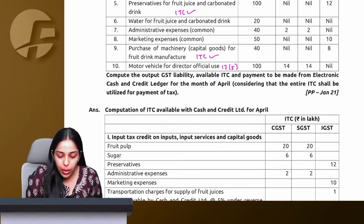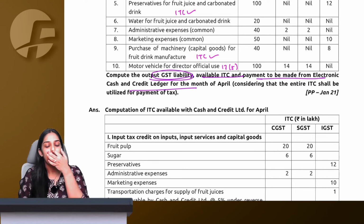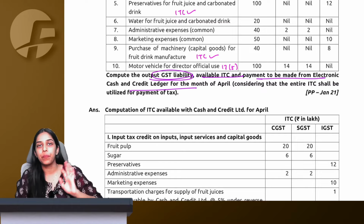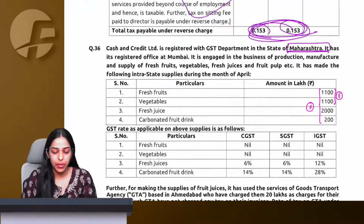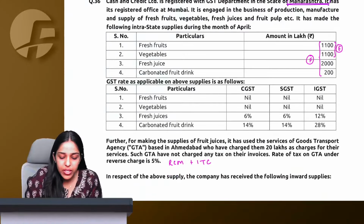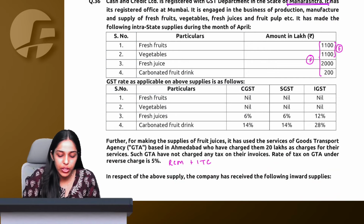They are asking you to compute the GST output liability, ITC and whatever you have to pay using cash. Basically, it is an entire computation question, and this is extremely simple, trust me. Fresh fruits, vegetables, fresh juice and carbonated fruit drinks. This is the sales that we have made for the month of April.